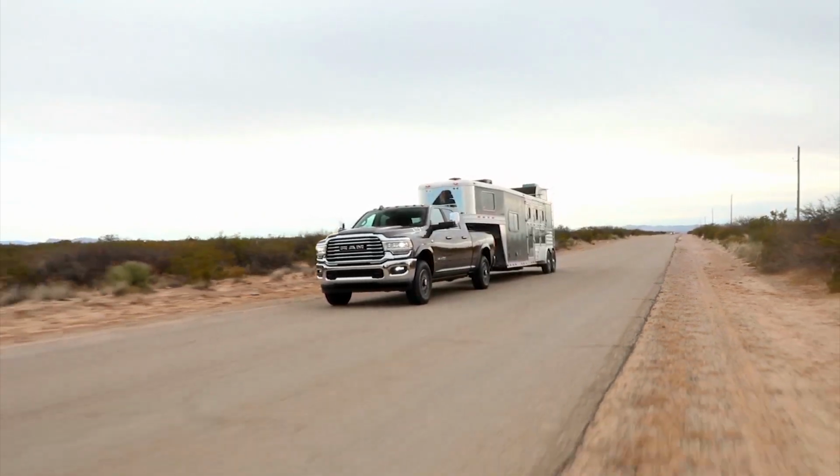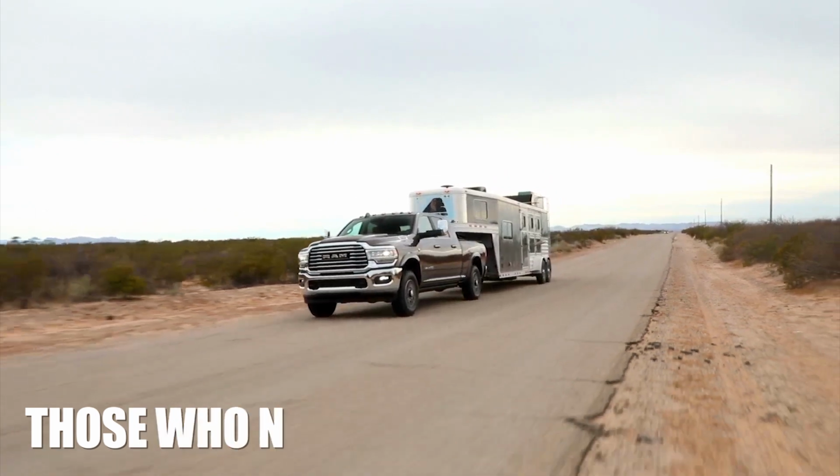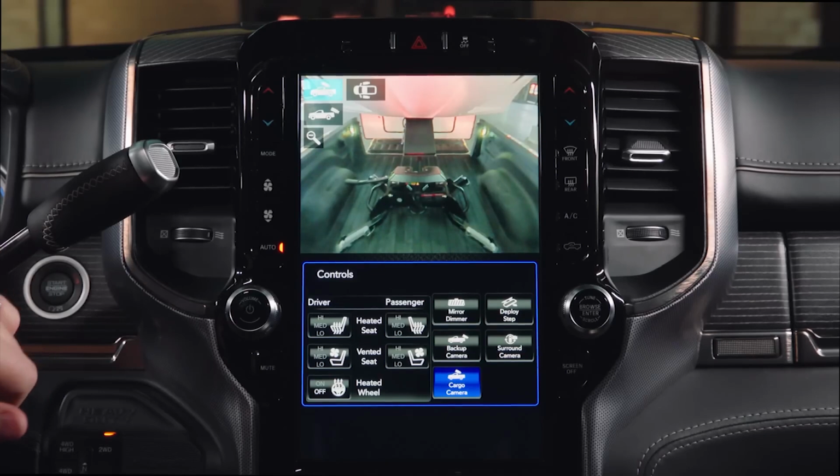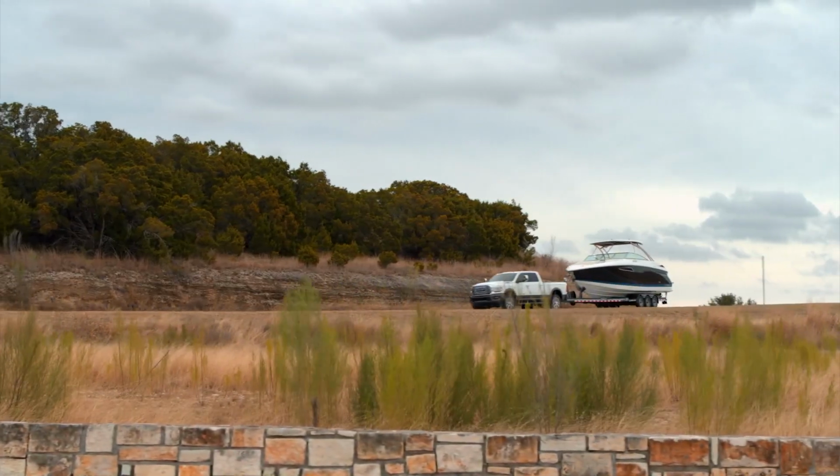Towing and payload capacity. Towing and payload are 2 of the most important factors when buying a pickup truck, especially for those who need their truck for work. You just need a vehicle that performs both in terms of towing and payload in order to get the most out of this truck.